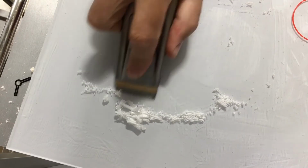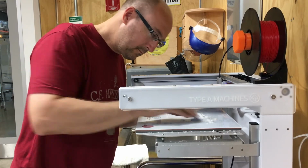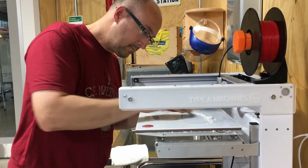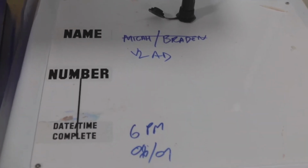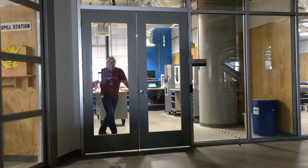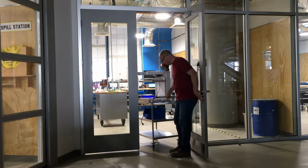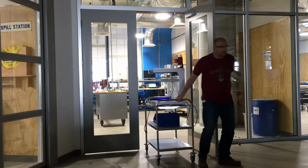Getting ready for the next 3D print is as easy as cleaning the old glue stick off the glass platen and putting new glue stick down. We also let everybody know that the model is ours by putting our name on the white erase board and what time we expect it to be finished. The 3D print room is one of the few places that's open 24 hours a day, and the printers are also on carts so you can take them to your desk.